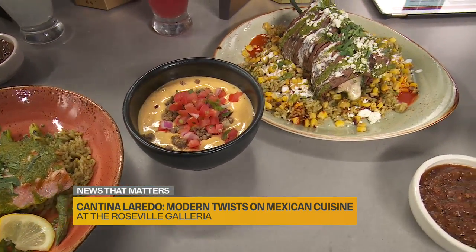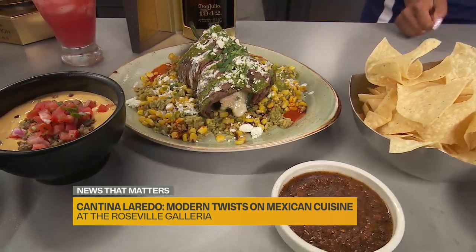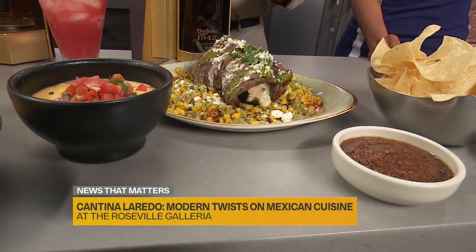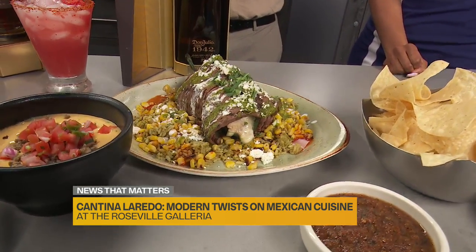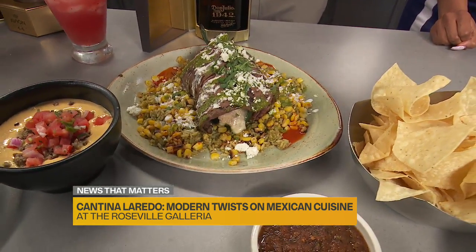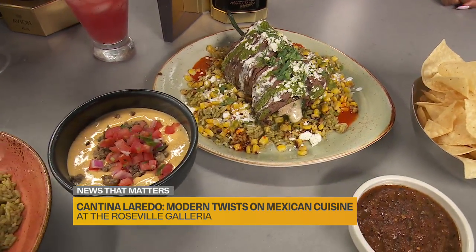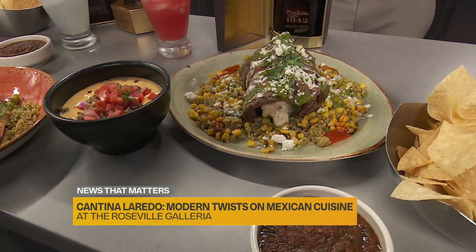Wonderful. Now, this is the pièce de résistance right here. What am I looking at? This looks incredible. This is one of our most popular signature dishes. What we have here is a camarón asado, which is a grilled roasted poblano pepper stuffed with Monterey Jack cheese, mushrooms, and shrimp, and then it's wrapped with a skirt steak topped off with chimichurri sauce, crema fresca, cilantro, and we have some fresh Mexican corn.